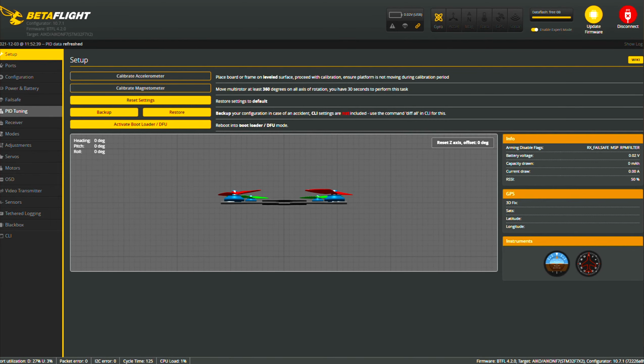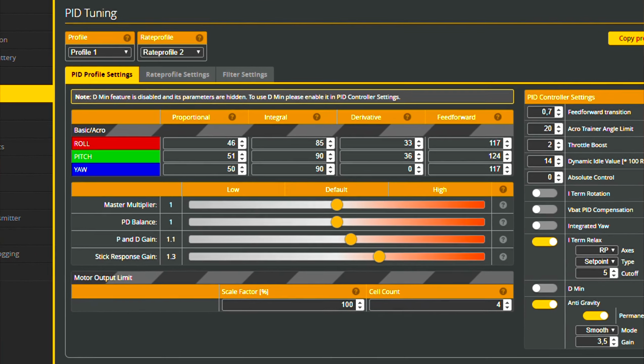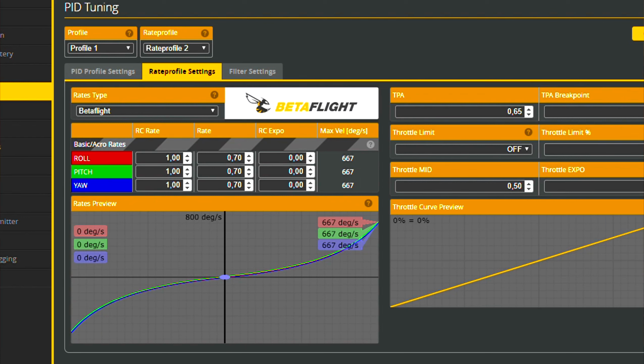Also, if you check in Betaflight where your rates are, you can see that you can manipulate the curve of your sticks. Just experiment with it and try it out, and you will find your rates. It took me more than a year to find my rates.